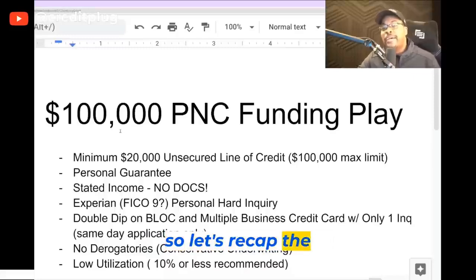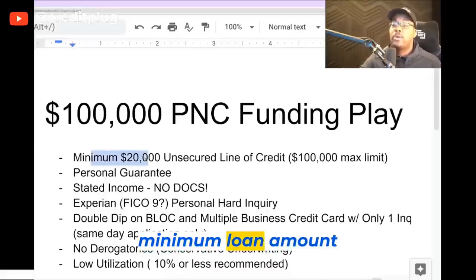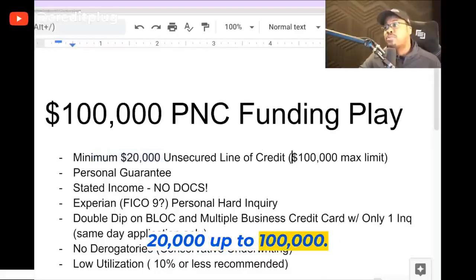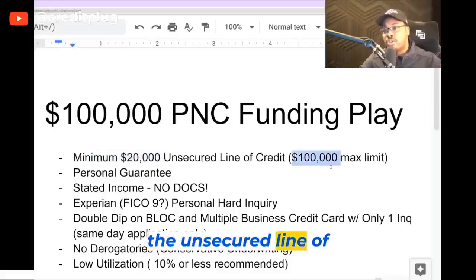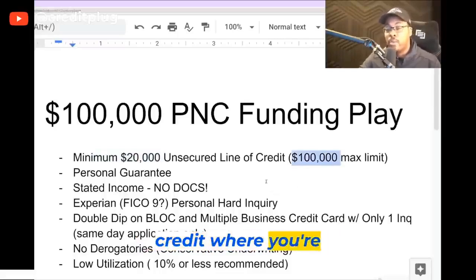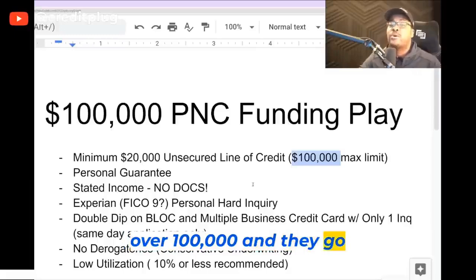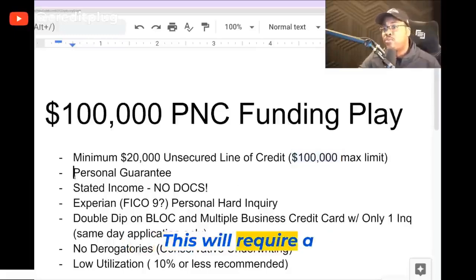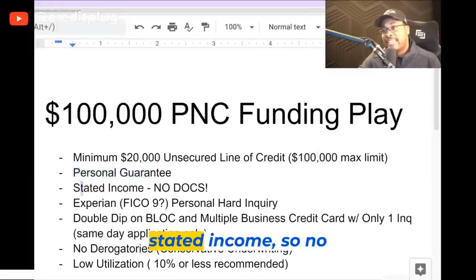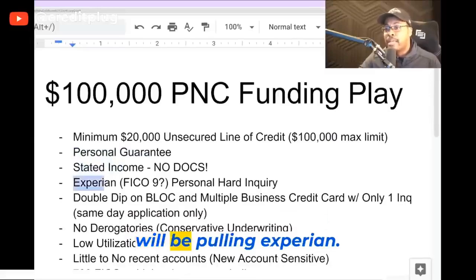So let's recap the $100,000 PNC funding play. So again, minimum loan amount, 20,000 up to 100,000. This is going to be on the unsecured line of credit. They do have a secured business line of credit where you're pledging business assets, and these are for amounts over 100,000, and they go as high as 3 million. This will require a personal guarantee, stated income, so no documents required. They will be pulling Experian.